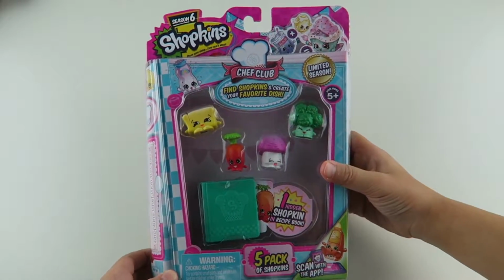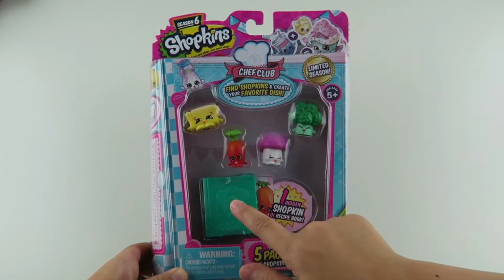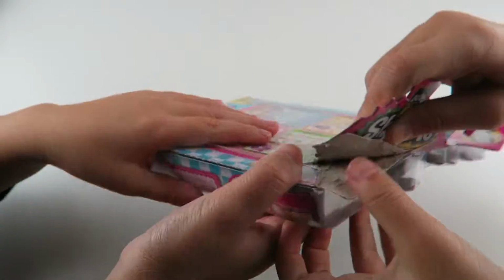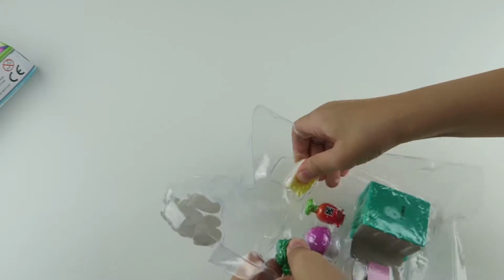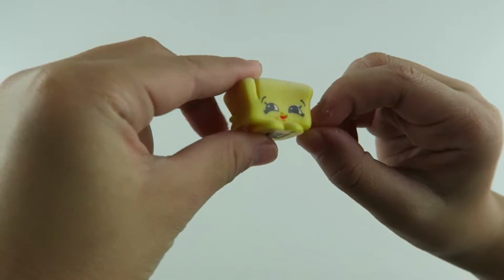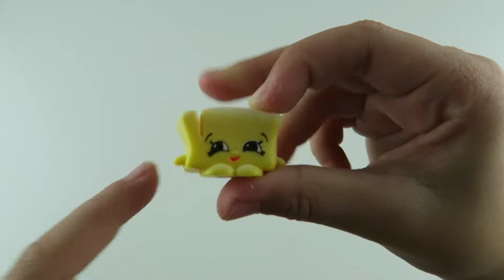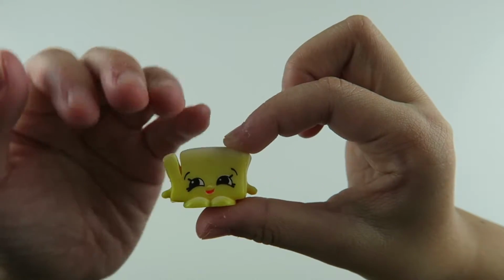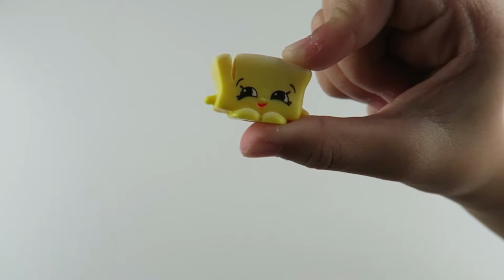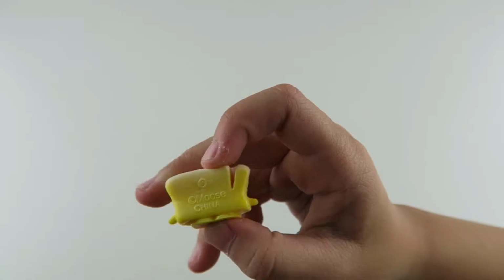So the first item we're gonna be opening up is the Shopkins 5-pack. I wonder what's in the mystery one. So here is the first one. It's like butter, and I like how it has a fade with white to yellow. And it's like cut already. Oh yeah, like half cut. So that is Betsy Butter, and she is a common. She is super cute.